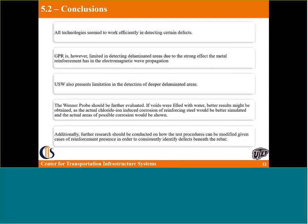Maybe if voids were filled with water, we might obtain better results, as the actual corrosion of reinforcing steel would be better simulated, and the areas of possible corrosion would be shown. And then additionally, further research could be conducted on how test procedures can be modified given different cases of reinforcement in order to consistently identify defects beneath the reinforcement.